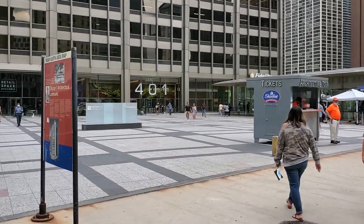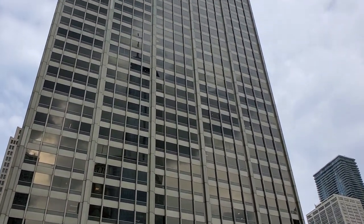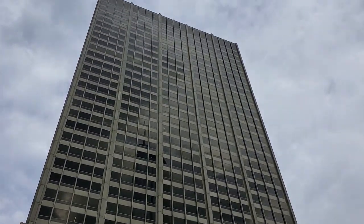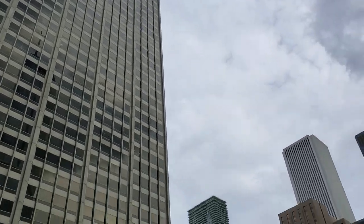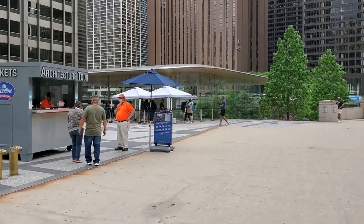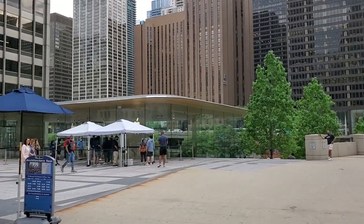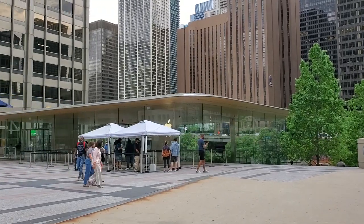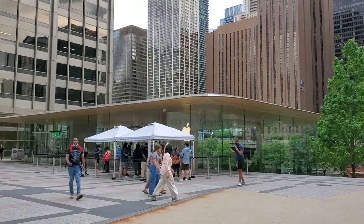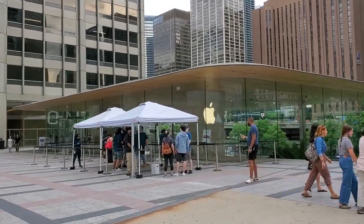This is 401 North Michigan Avenue. Right next to the Apple Store. This is the Apple Store right over there. And if you go from above and look down, the Apple Store is in the shape of an iPod. The roof there is in the shape of an iPod. You can't see it now, but you can see a little bit.